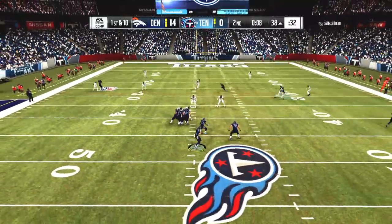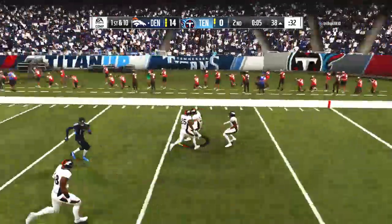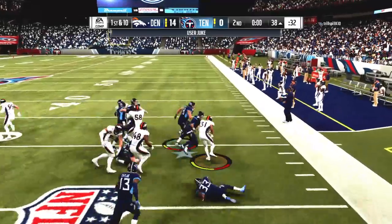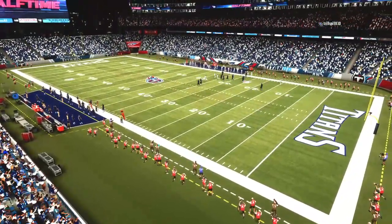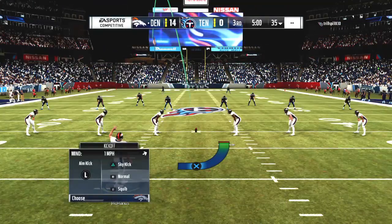On 1st and 10, here's Mariota. Uncorks one for Davis. And for the 3rd time here in this half, it's intercepted. Picked off by Justin Simmons. And he will be brought down as time is now run out on this first half of action. So 2 quarters down, 2 remain. Charles and I return after the break.